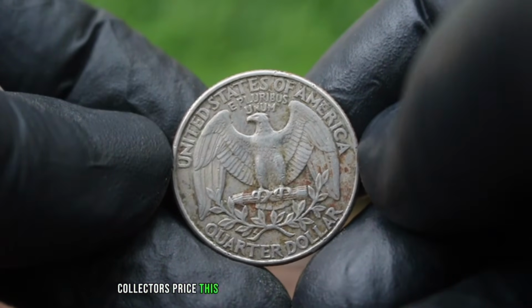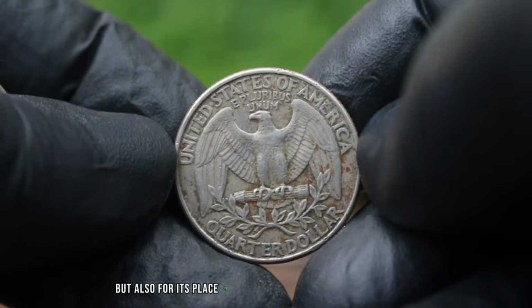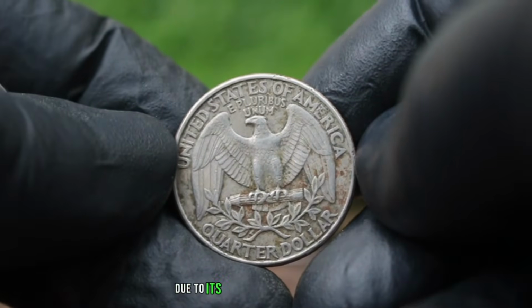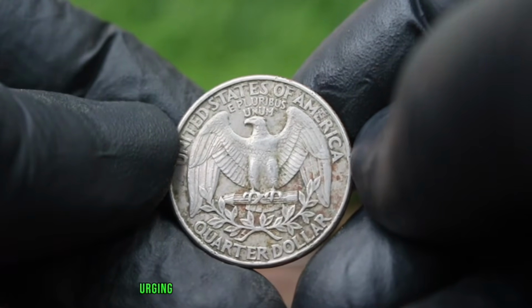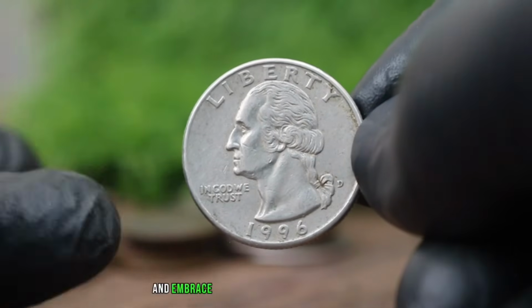Collectors prize this coin not only for its physical attributes, but also for its place in the narrative of American numismatics: how an everyday quarter can become a priceless artifact due to its unique journey through time. Its existence challenges conventional ideas about coin grading, urging enthusiasts to look beyond polished surfaces and embrace the stories hidden in dirt and wear.